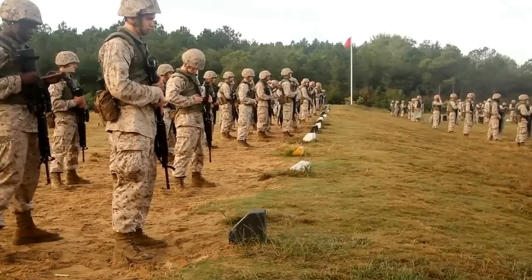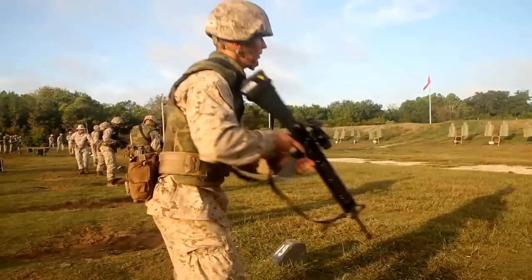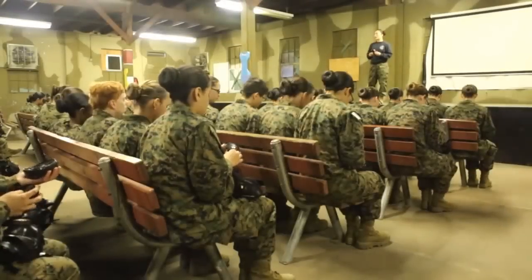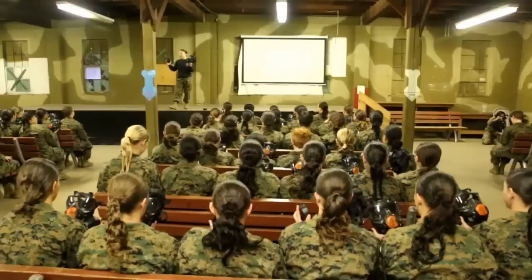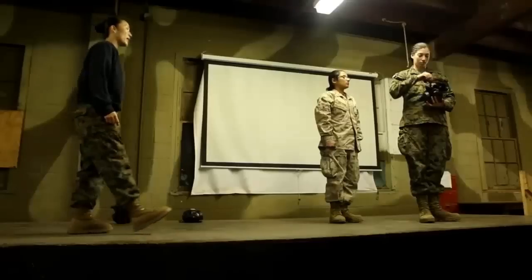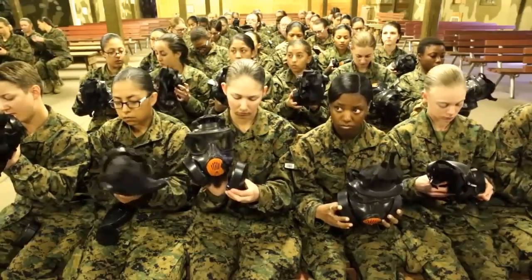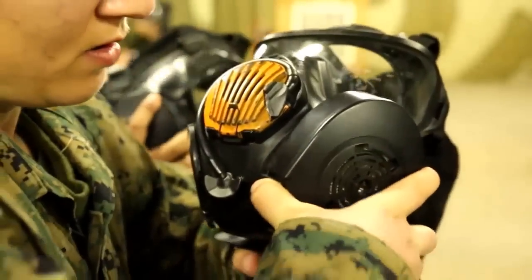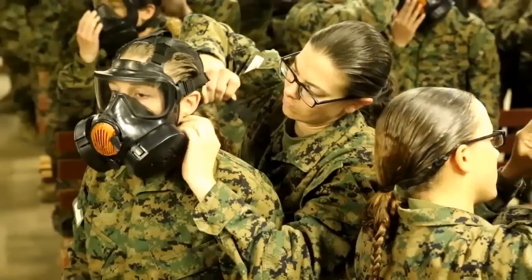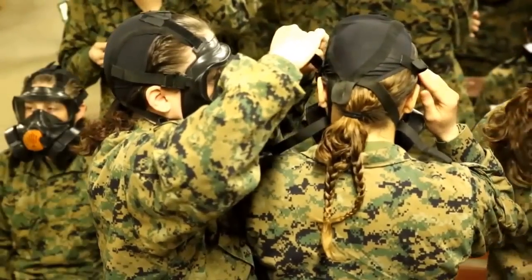At this time, perform a tactical reload with a magazine of 7 rounds. Shooters, turn face down range. Make sure when you put that mask on your face that you try to get all that hair.